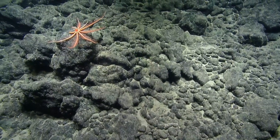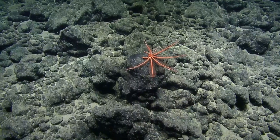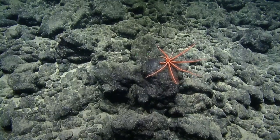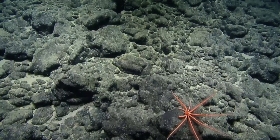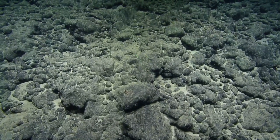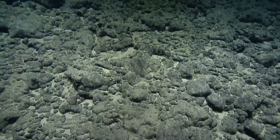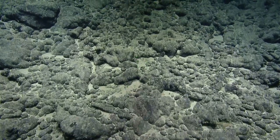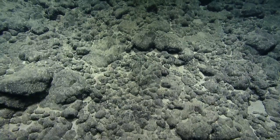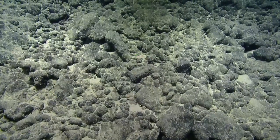Oh, this guy is missing limbs. It's growing some arms back. Poor little buddy. Wonder if a crab or something. Wonder what got him. Seen better days, this guy. Yep. Not a lot has chosen to live here.